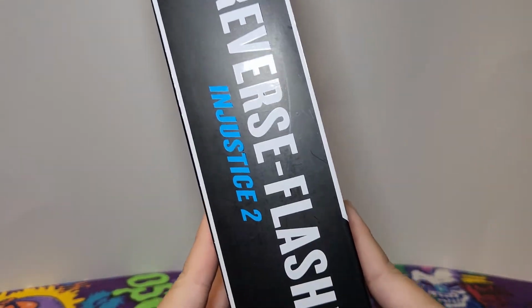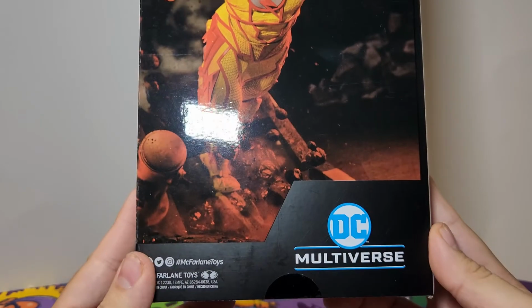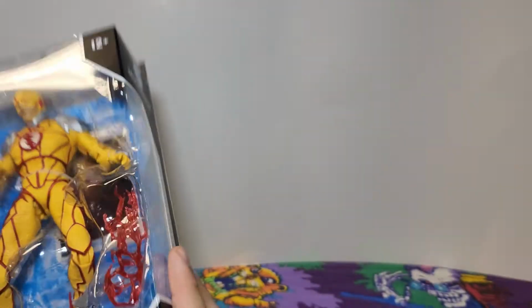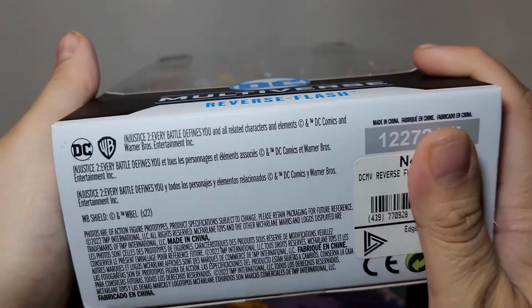On the side, it says Reverse Flash Injustice 2. A nice little action shot of him speeding around. DC Multiverse, his name there. Nothing on the top. And then on the bottom is the price. I'm going to cover that. Not that it matters, but yeah, just cover it up. It's from GameStop.